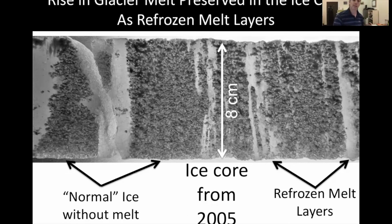And so what we can do is measure the thickness of these. We can see how frequent they are going down through the core, which is of course going back through time. And we can turn that into a record of melt through time, which relates to temperature.